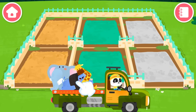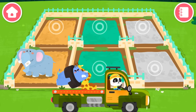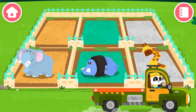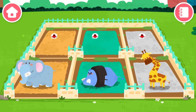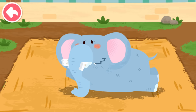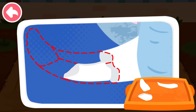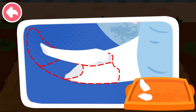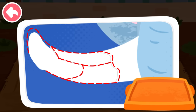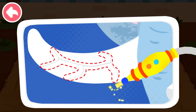Let the animals move into the new dormitories. Elephant's tusks are broken. Then use a laser to fix the cracks.